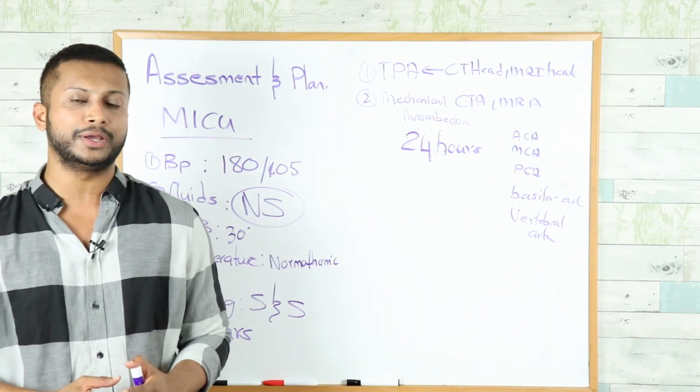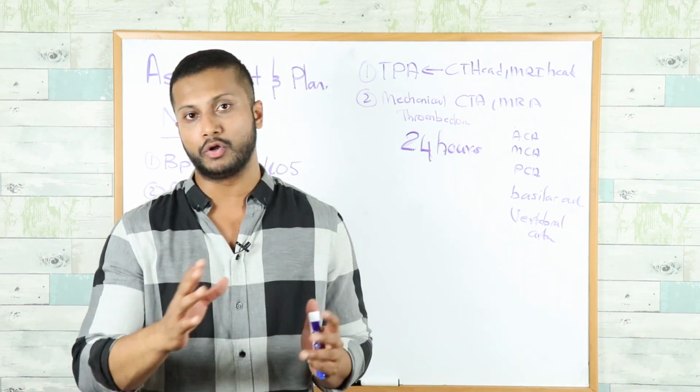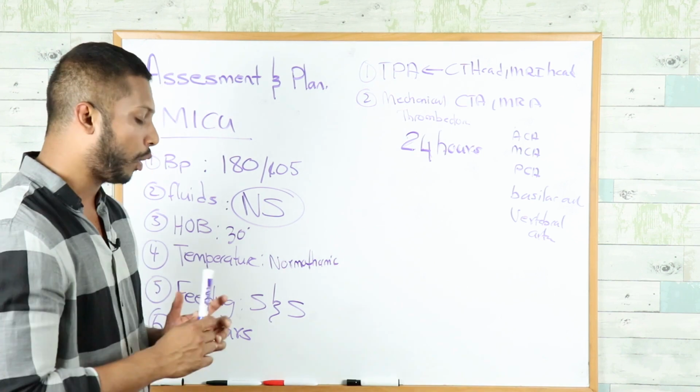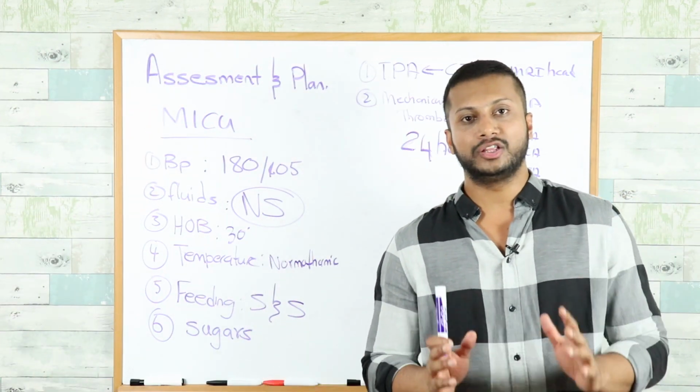If you really need to treat the patient, then you can put an NG tube in and you can start the patient on feeding until officially cleared by speech and swallow. But always remember, maintain your head end of the bed at 30 degrees.